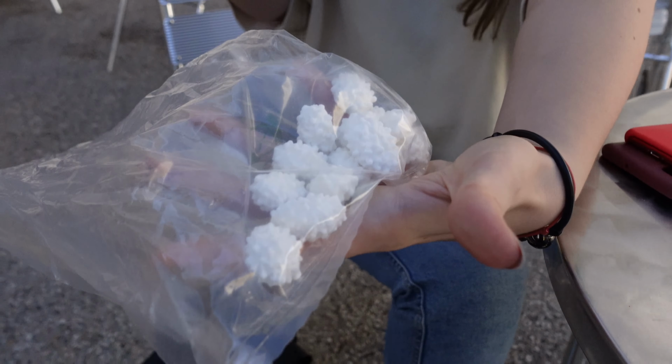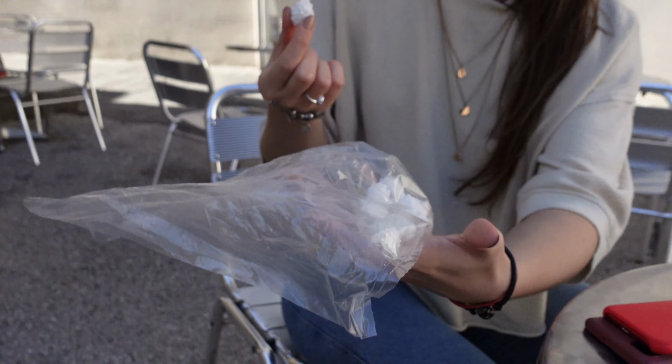However, they are normally not like this. These special candies of Pistoia have spikes. They are spiky, and I think this is really very, very peculiar. You can see that all of them are like this, spiky. I have never seen anything like this, so let's try them.